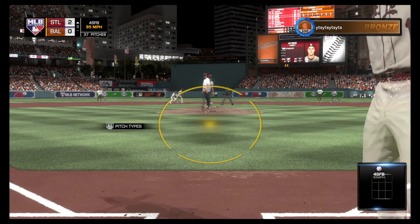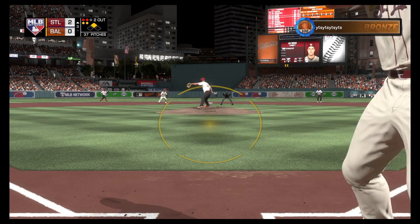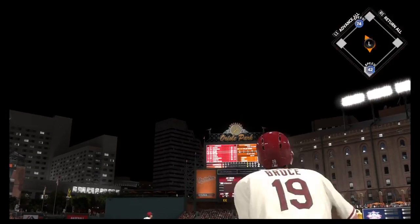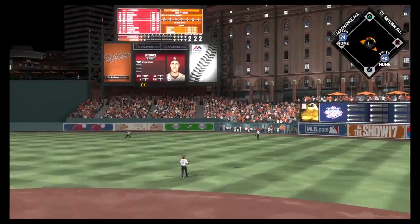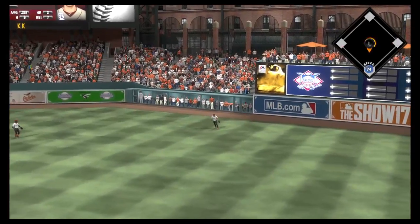And that's going to be high 2-2 now. Looked like he just tried to do too much with that fastball right there. He overthrew it a little bit. That's pretty much the case when you airmail a fastball like that. Gentry has a read on it, and that ends the inning.